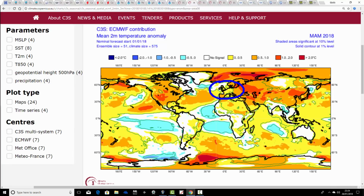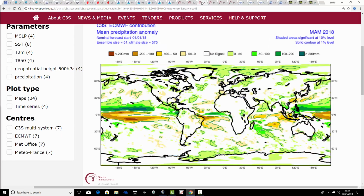The British Isles is actually closer to average, but all parts of Europe are coming out with above average temperatures this spring if the ECM model is right. And then the EC precipitation anomaly is looking like that.